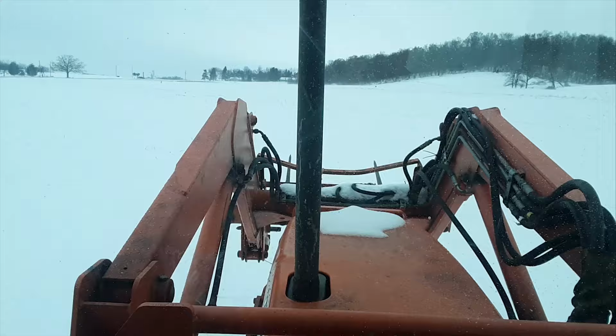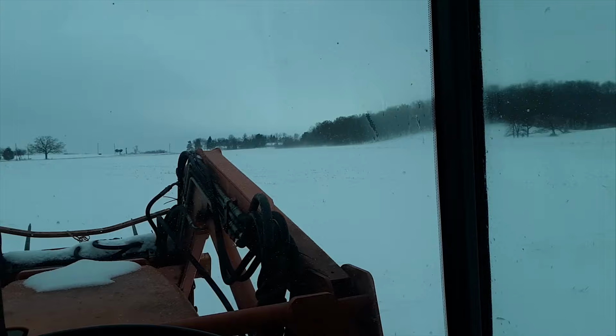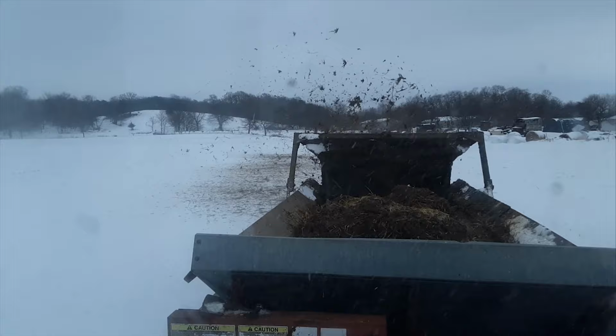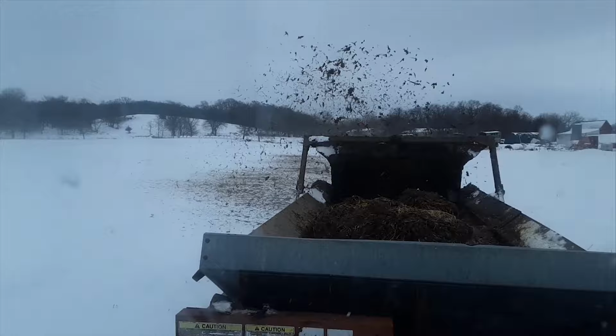Now I gotta try to figure out where my last row was. Well, I guess it doesn't matter where my row was. It's all blowing to the northeast anyway. Maybe just to the east. Whatever direction that is. It's very windy out. It's probably 23 degrees or so. But the wind makes it very discomforting.